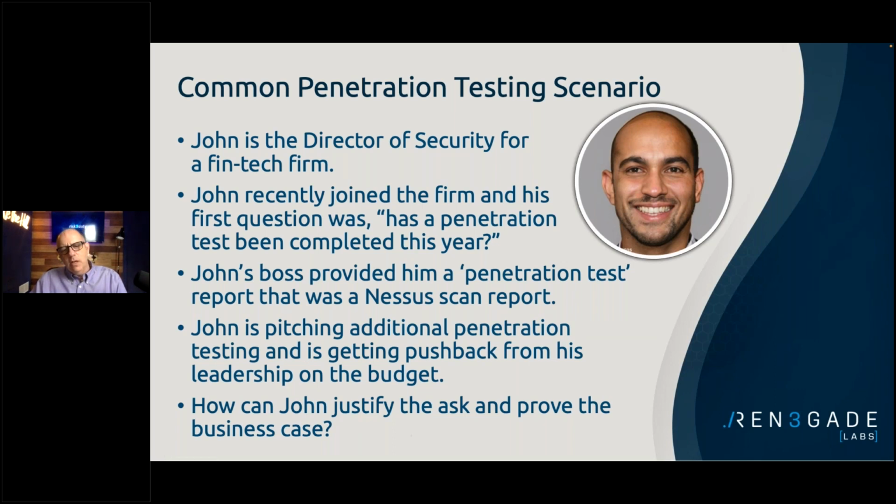So how could he have been more successful in building that case? What tools could we have given him here? And that's what we're going to walk through today.